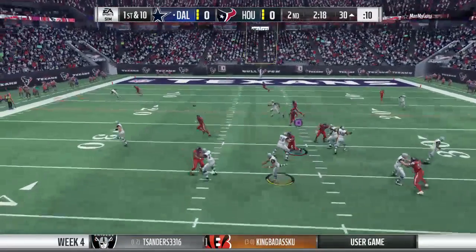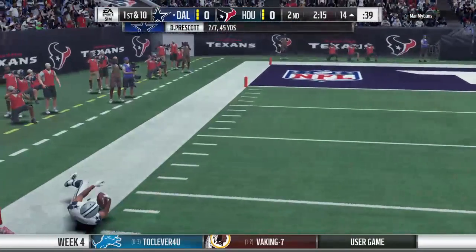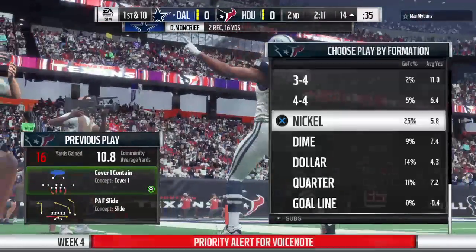Prescott to throw this time. Completes it to Moncrief left side. It's a pickup of 16 there, and it'll lead to a new set of downs.